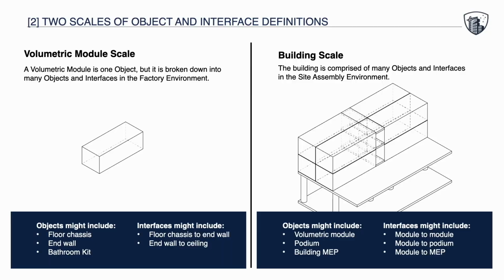On the building scale, we have our volumetric module, of course, but we've got the other objects that exist in a building that maybe you're not manufacturing, but your module relates to. An example is the podium. In our 2 to 5 story affordable housing MVP that we're talking about here today, that would be, how does the module sit on top of the podium? Is it on a curb? Is it on a sleeper? How tall is that curb? How do you connect piping through the podium? Those are interface relationships between two objects.